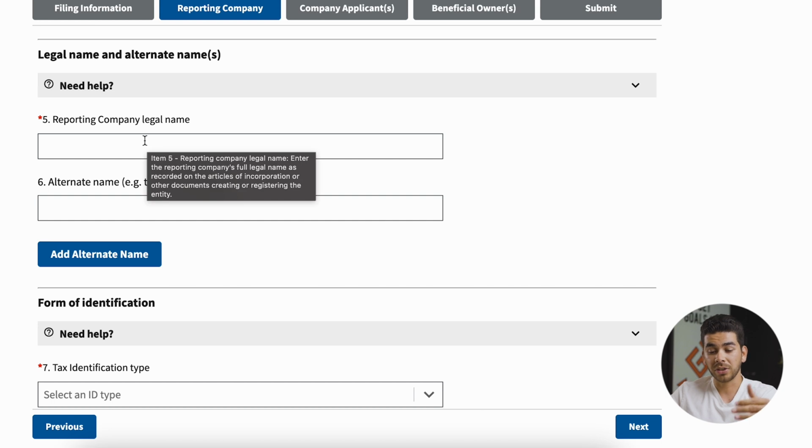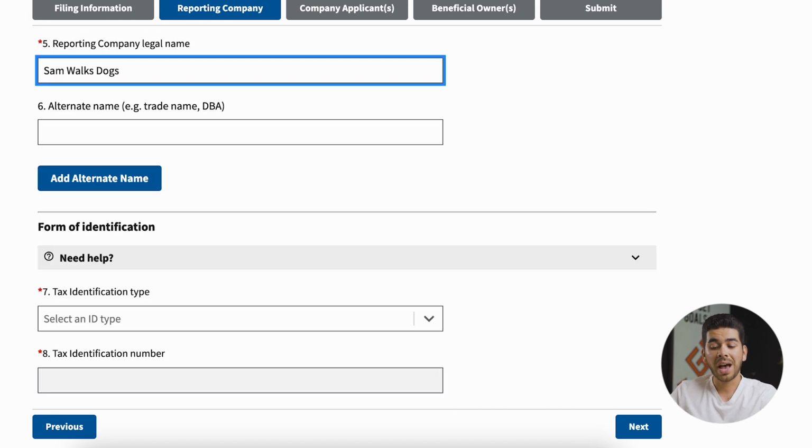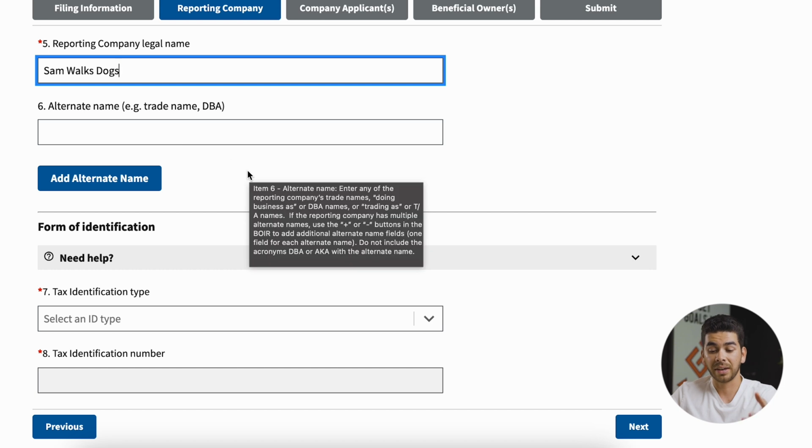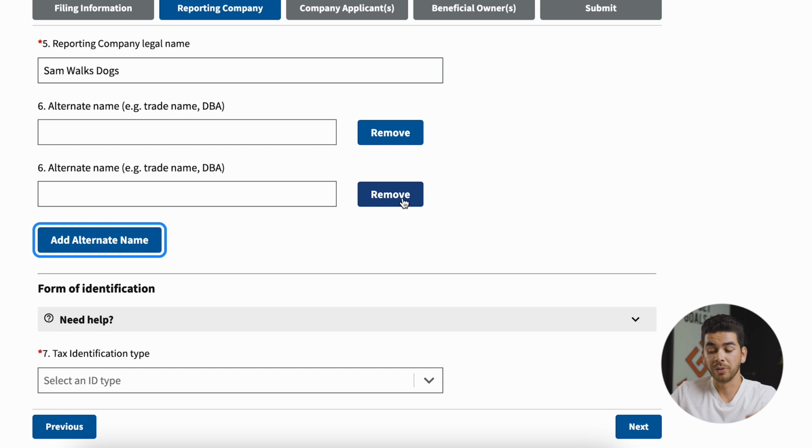Now you will be brought to the section that says legal name and alternative names. So the reporting company legal name, I'll go ahead and just type that in here. If you have an alternative name, a trade name, or a doing business as name, you can add that in there as well. And then you can also add an alternate name here if you need to. I'm just going to remove this one because we don't need it.